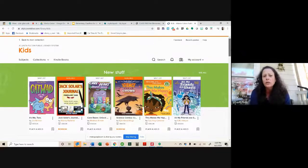So it's pretty simple. You can do this on any device. You don't have to be on a school-issued device to get to this. You could do it on a desktop. Your kid could be on a tablet. They could be on a phone. They could be on a little Chromebook. Whatever it is they're using, they'll be able to open the books or pull up an audiobook and read them.